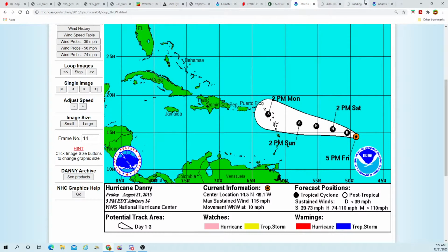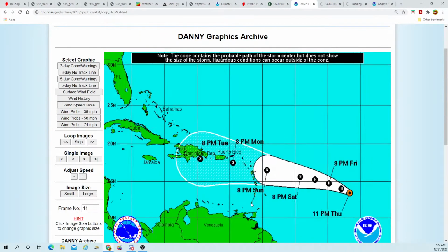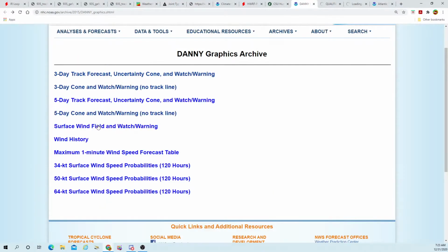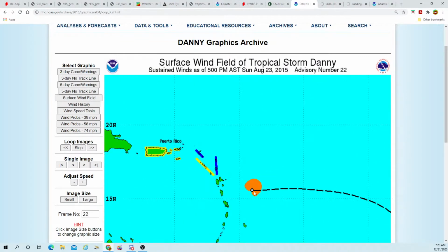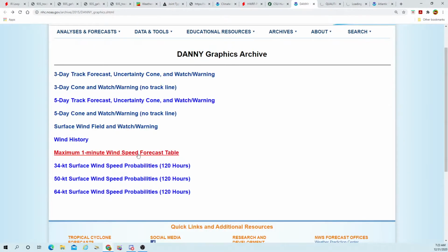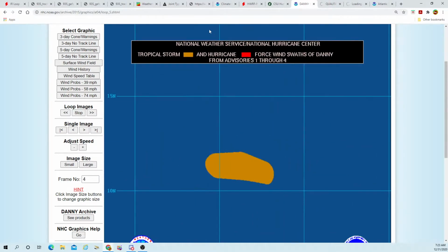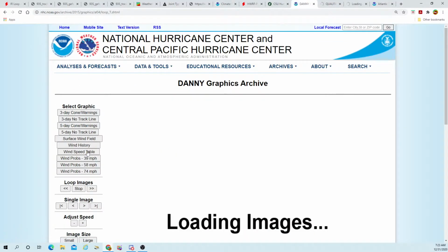Let me look through all these first. These are actually really cool. 5-day track, watch, warning. Oh wow, the cone just got shorter and smaller. But I do remember this. So this is the wind field. You can kind of see the hurricane force wind field, and then it weakens and died over land, or barely made it to the Caribbean Sea, and then it died. So this was Hurricane Danny, which became a Category 3 hurricane with winds of about 115 miles per hour.